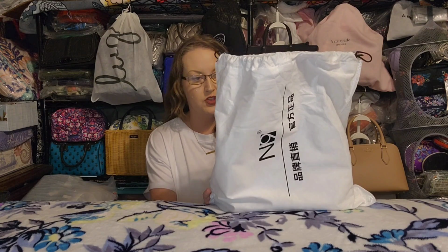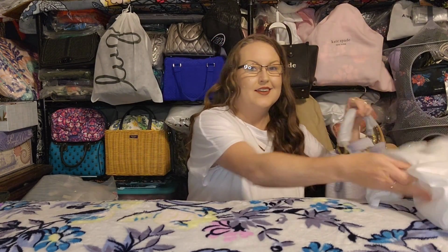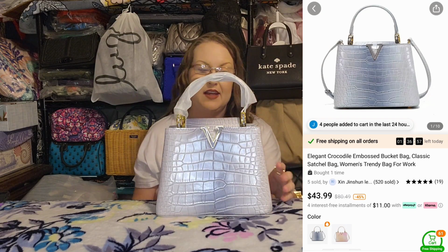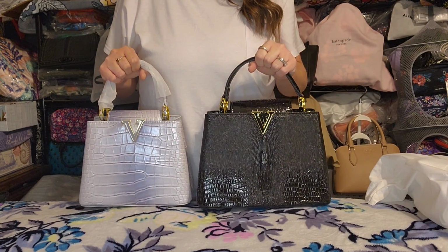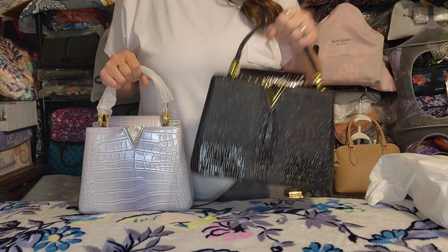Okay, and then this next one is another Capucines dupe. And again, that fabulous dust bag that I'm just shocked to see from Temu. But let me pull it out and show you. So this next one is a little kind of ombre blue and white croc. And this one is smaller than the black one, actually. So if I show them to you side by side, you can see that this little blue one is quite a bit smaller than the black one.